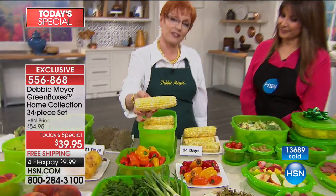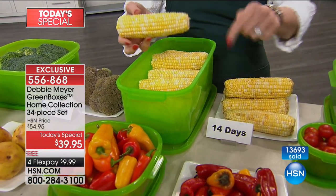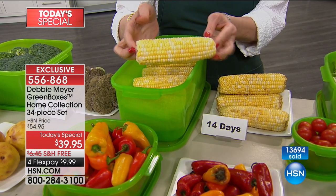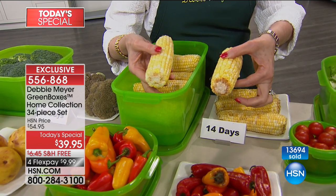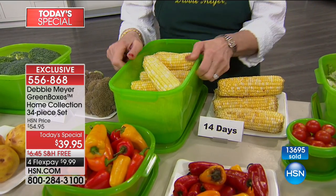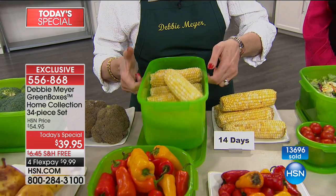14 days ago, I got ready for dinner tonight, because I bought corn 14 days ago. Independent laboratory testing said that's how long you could expect your corn to last instead of it turning into cow feed. Look at that. That's the bread box. Look at how many corns there are in there.